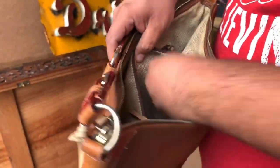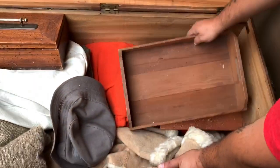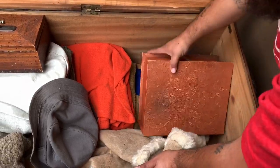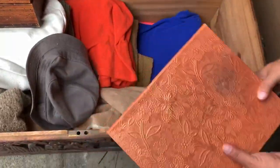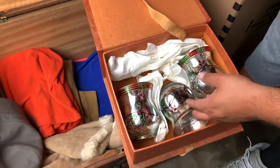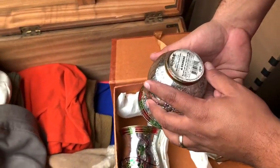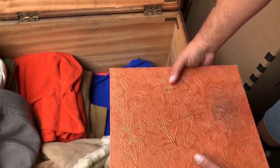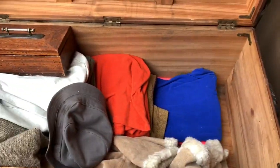Oh, look, another change. Another quarter. A nickel. Cool. Okay, so what else do we have? Ooh. What is that? Open it, open it. Oh, okay. What's that? Rite Aid? Hey, in this cool chest, you got some Rite Aid decor. Nothing wrong with that, I guess.